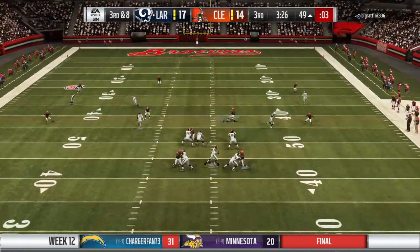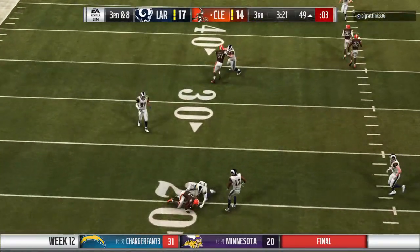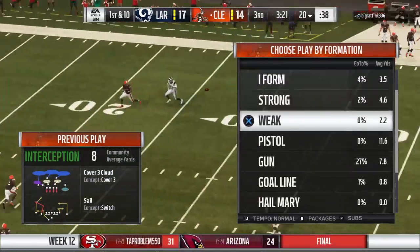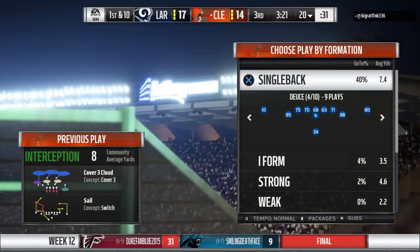Out of the gun, Goff, airing it out deep for Wood. He rifles one that's intercepted. Picked off at the 19. And a big turnover there as his guys will get the football back. Wood's the intended receiver. Well, I tell you, Brandon, this ball's intercepted, but it is third down.